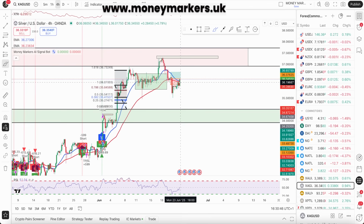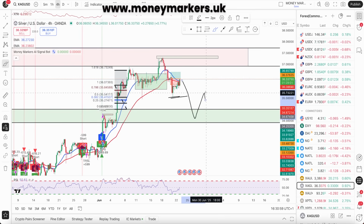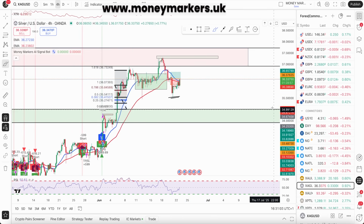So keep an eye here, and if we close above 50 EMA, then we have a likely chance the price will continue to push up to this level from where we are selling this market. I'm not selling till we are here or till we are broken below this low. If that happens, I'm going to look for the pullback bearish trades till this green zone from where I'll be buying this market. So very simple.